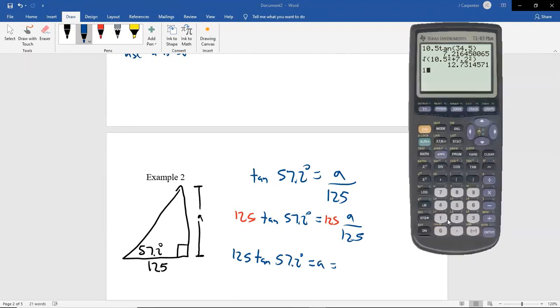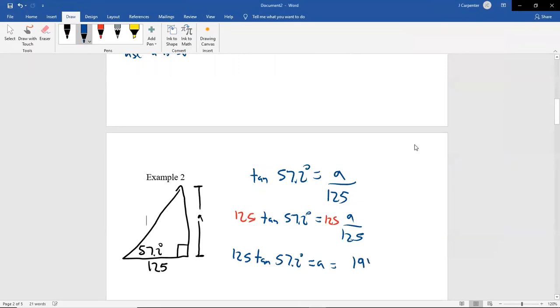So 125 times the tangent of 57.2. I already put myself in degrees earlier, so I know I'm still in degrees. I trust myself. And we get 193.96 blah, blah, blah, which rounded to the nearest tenth, the 6 tells us to round up, so that 9 becomes a 10. So even rounding to the nearest tenth, we round this to 194.